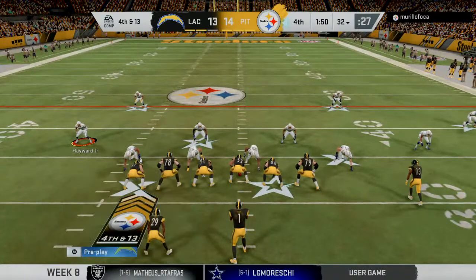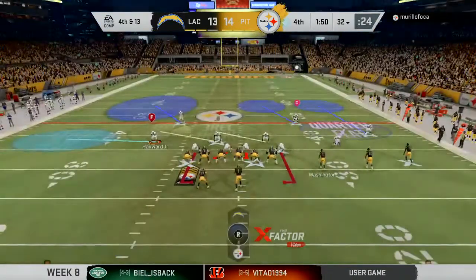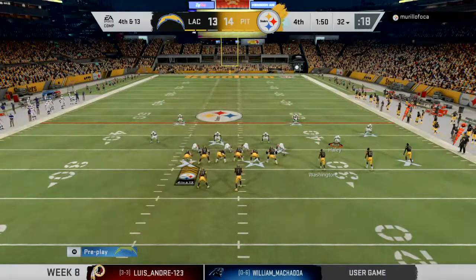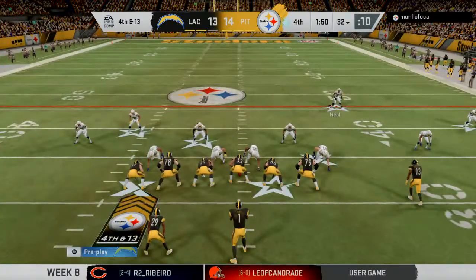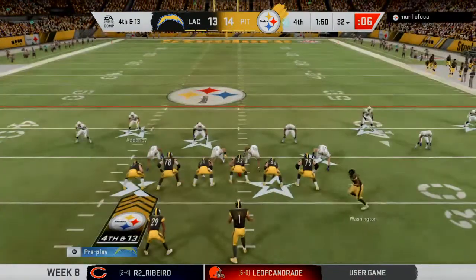Must 56. You must be dreaming. 56 is the mic. In your face. Motion, motion, motion.